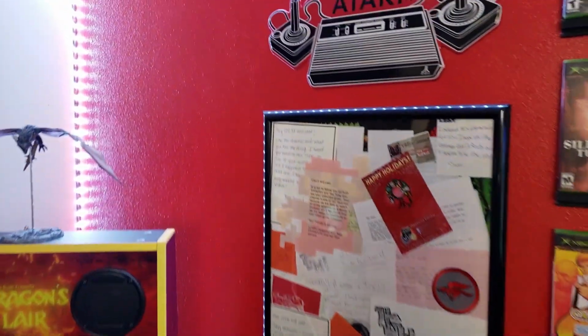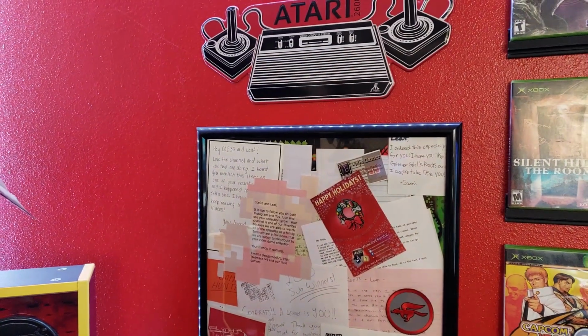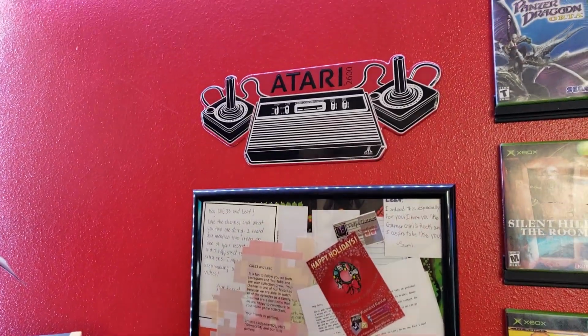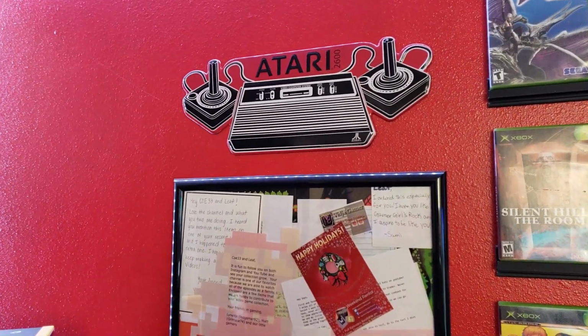But to start, and if you hear a little creaking, that's my floor. I'm downstairs and this floor creaks a little bit down here. So that's my Atari sign. That's like a little metal Atari sign, super neat.